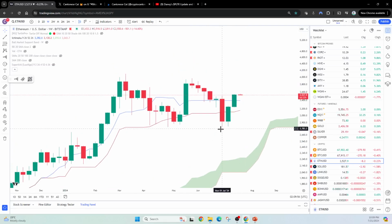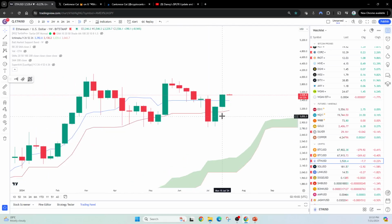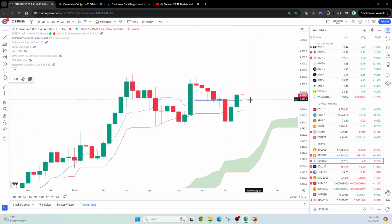And sure enough, it was, because it formed a very nice tweezer bottom over here with 2 wicks over here. These are generally some pretty good looking bottoms. PG-13, okay, but pretty good looking bottom is a tweezer bottom. And it ended up just reclaiming the Tenkan and Kijun over the next couple of weeks, and now we're back above these moving period averages, if you will. And generally looks like it might want to run.